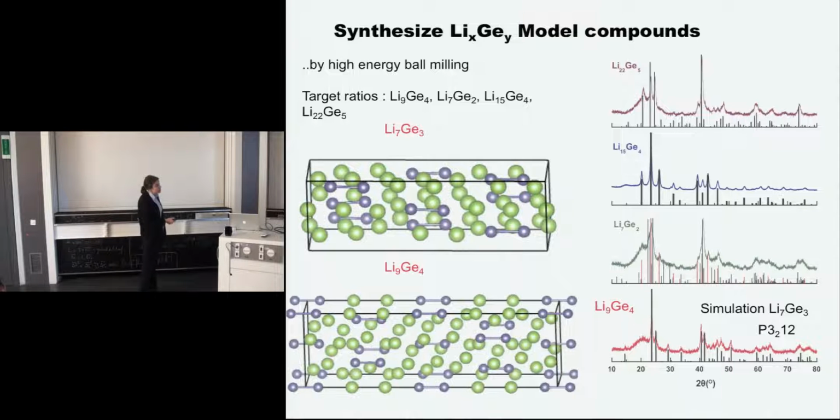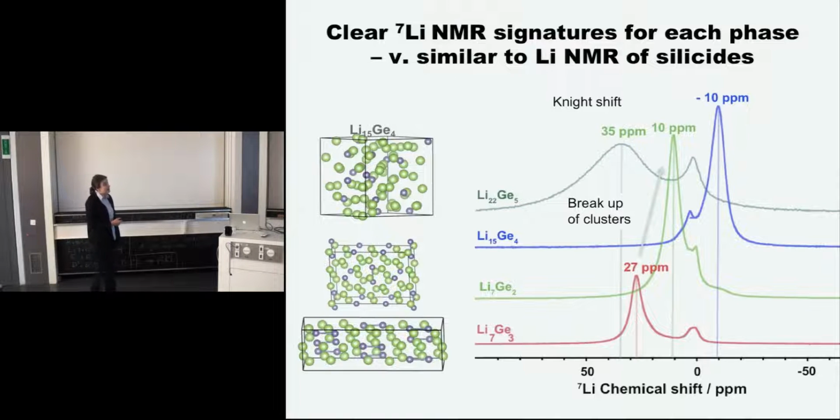This is just showing you a comparison of the diffraction, where we fit the diffraction pattern first of all with the Li9 phase, and it doesn't do a good job, but it does with the Li7 germanium 3. Then we obtained the NMR spectra of these materials, and the NMR spectra, again it's lithium, are very similar to those that you saw already for the silicon, which is why I showed them to you. In the compounds where the lithium is next to germanium dumbbells, you get this large positive shift. When you go to the compounds where you start breaking the dumbbells up to have dumbbells and isolated germaniums, it shifts to lower frequencies. And then when you have this 15-4 phase, you actually have a negative shift due to isolated lithium near isolated germanium.